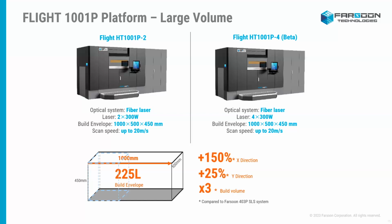Additionally, the 1001 can be equipped with an optional cooldown station that actively cools one build while a second build is in the build process, so actively sintering. This cooldown station uses an active nitrogen supply to cool builds in a closed inert environment.